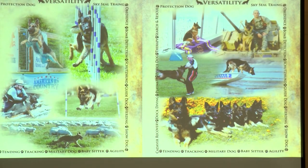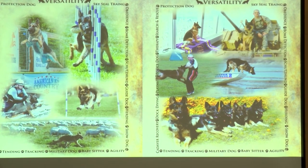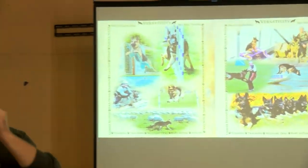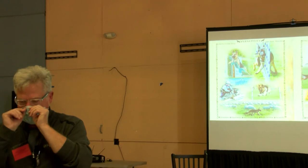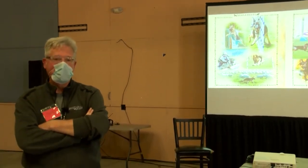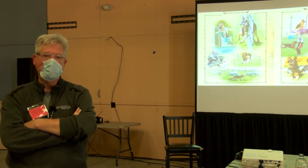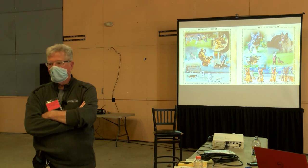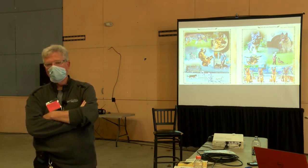So again, we want to emphasize as we come to the back of this beautiful publication, all of the different venues where the German Shepherd Dog excels and serves mankind. And it really is a remarkable dog. Our goal should be to do everything we can to improve on our breed, to breed correct dogs, to judge the dogs and reward dogs that are correctly structured, sound dogs, and there's nothing wrong with beautiful dogs.